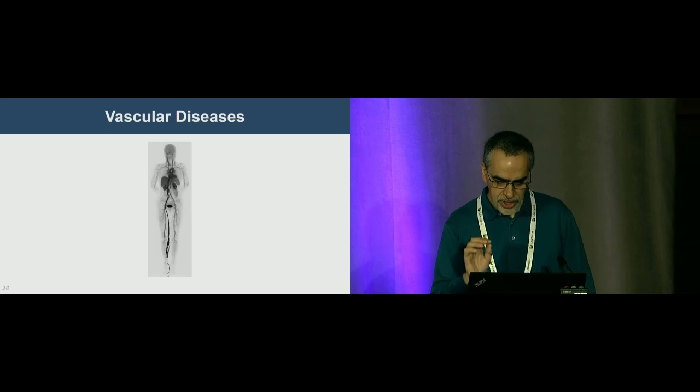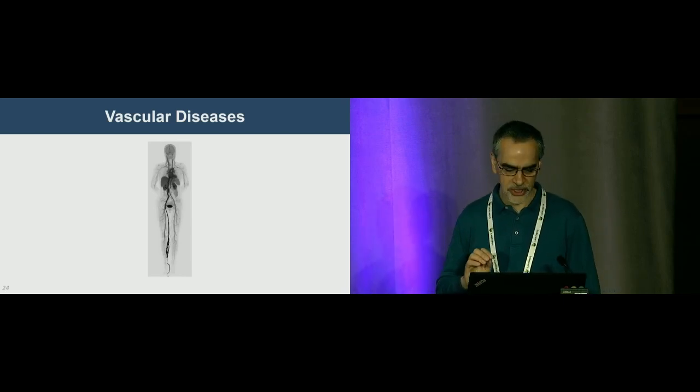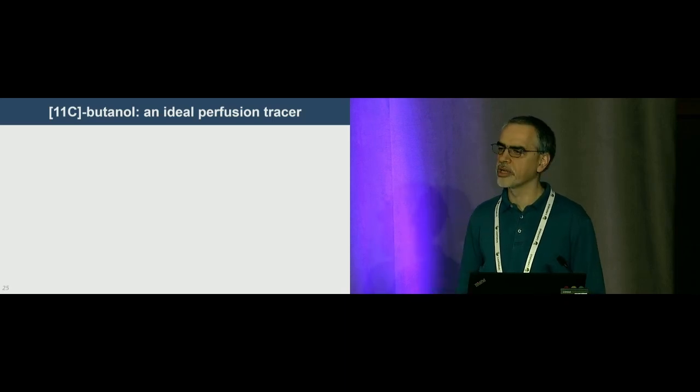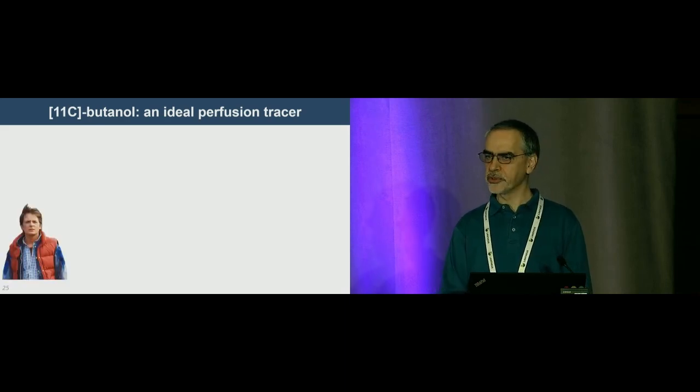Okay, so I'm not really going to spend a lot of time on vascular diseases because I know Dr. Shi has some tremendous cases to show us. But I did just want to mention that this is another thing that you can do with total body PET. And also to talk a little bit about some of the work that we've been doing with carbon-11 butanol, which turns out to be a really great perfusion tracer. So this is a sort of back to the future kind of thing.